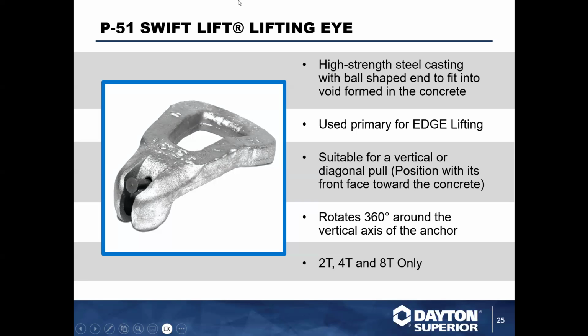One thing that is noted here, well, I guess two things that are noted. One is that the position for vertical or diagonal pull, this front face, which is the top of what we're looking at here, must be facing towards the concrete. And that's going to help to avoid any type of spalls and damage to the panel as it is lifted. And the second point to note is that it does not come in a 20-ton version.